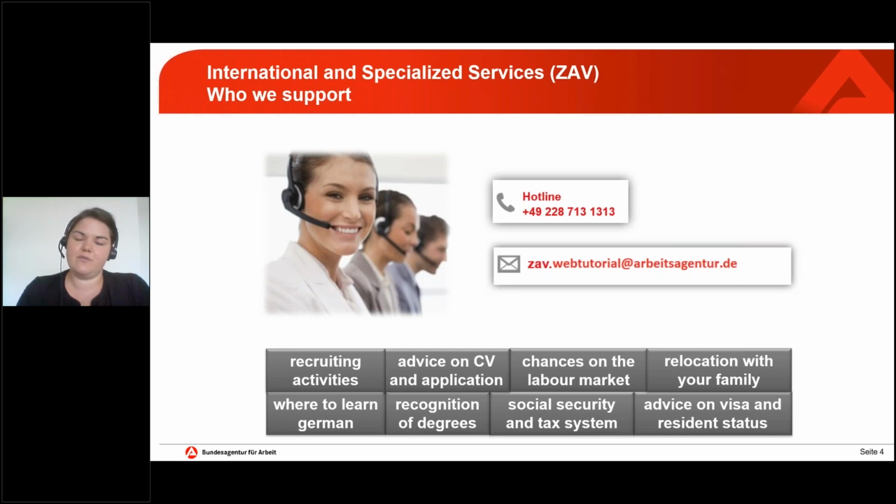We can give you tips and information on where to learn German. You will see that it is very important to have good German language skills if you want to work here and get a good job here. We also have an expert team to help with the recognition of degrees. We already said before that it is very important to get a recognition of your degree. We will go into it a little later, but I just wanted to mention we have this team. They will guide you through the whole process step by step and can help you with any questions coming up because the process can be very tricky.